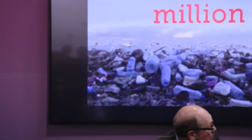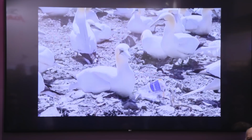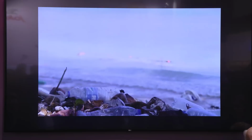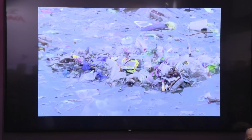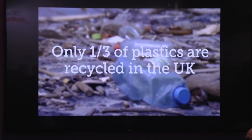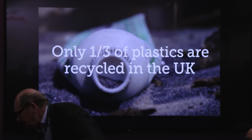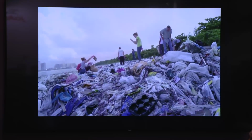It is estimated more than 12 million tonnes of plastic enters the world's oceans every year, putting the lives of all forms of marine life at risk. Toxins released when plastics break down in the ocean are then re-entering the food chain via seafood. Plastic also creates a significant recycling issue, as only around a third of plastics are recycled in the UK, and the remainder either ends up in landfill or is discarded illegally. This situation is now unsustainable, and it's the responsibility of everyone, including retailers, to make a difference.